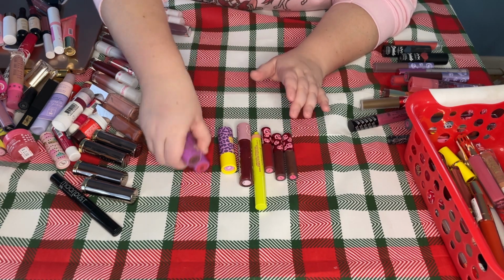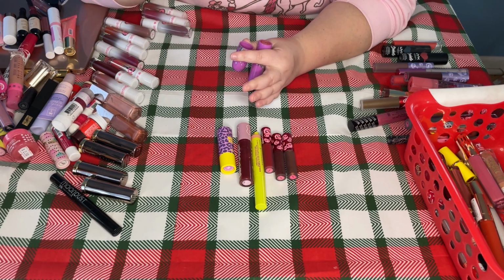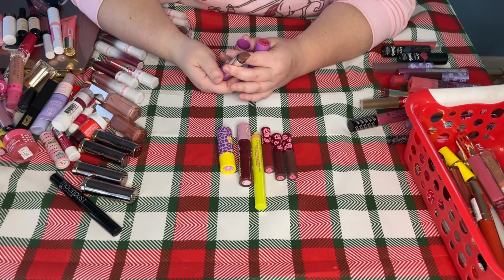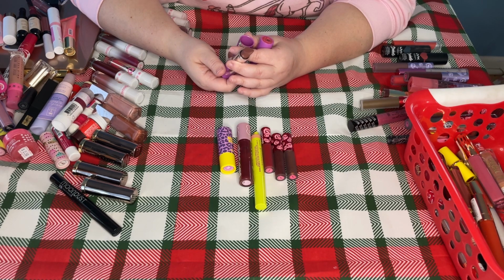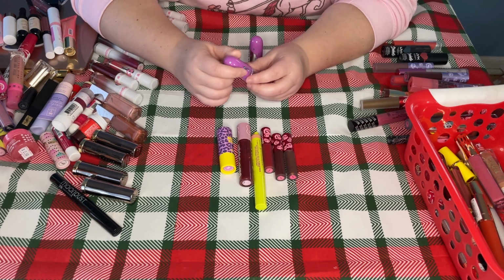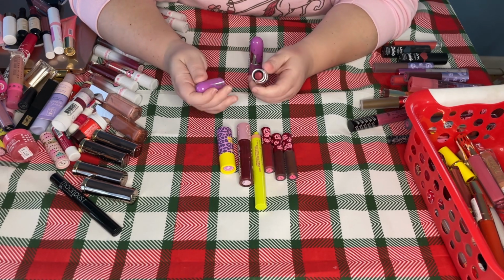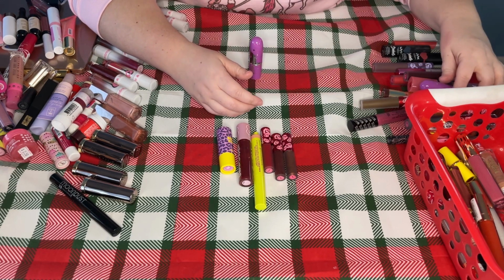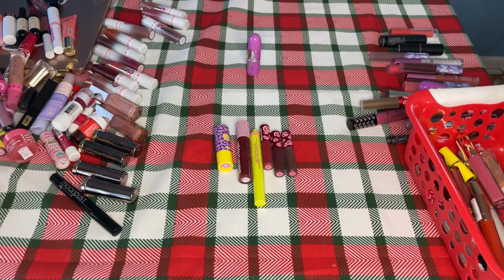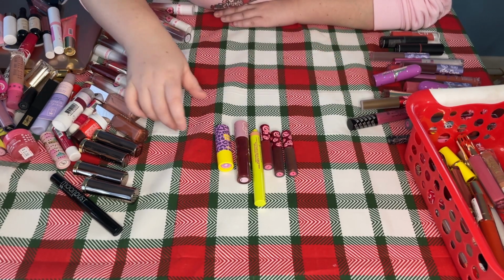Let's see. These are old, the unicorn lipsticks. Choker is the oldest. It still smells good. This one's going to be a maybe for a second because I don't know if I still want it. And then this one is Candy Floss. Candy Floss also smells good. Candy Floss is 100% staying. Do I want to keep Choker? I think I'll let myself keep Choker.